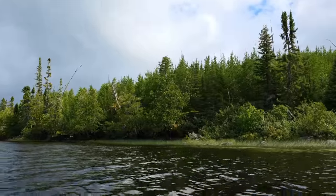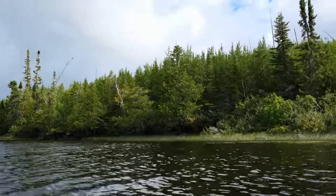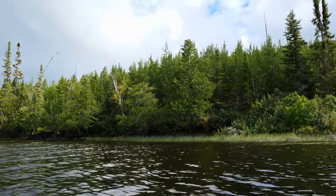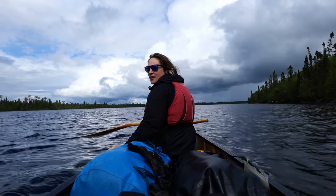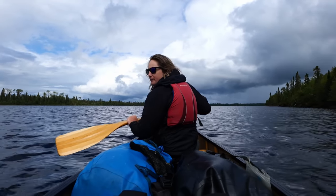Tennant Lake had a burn probably 20 years ago, maybe more, so camping opportunities are even more limited here. It's just so marshy on the shores too. Some pretty ominous clouds ahead of us. Some big thunderheads. Hopefully they'll hold off until we make camp.